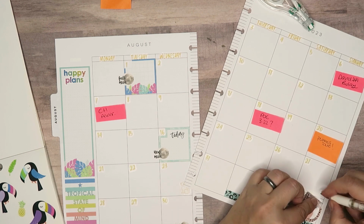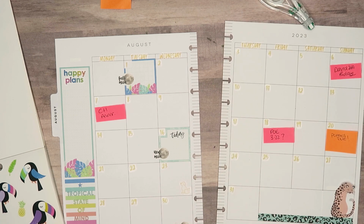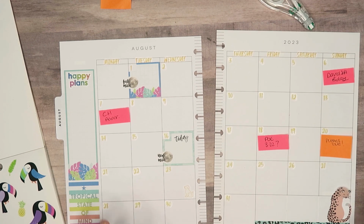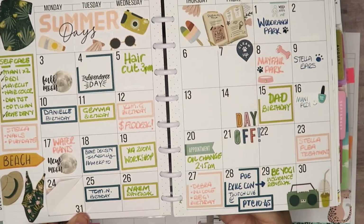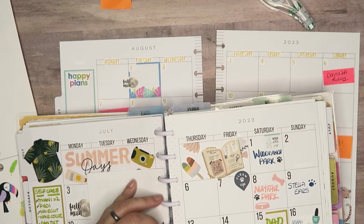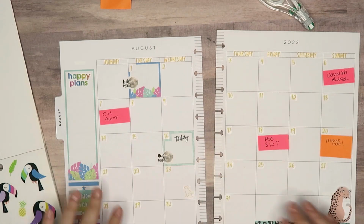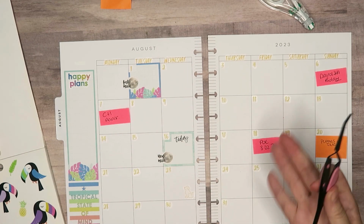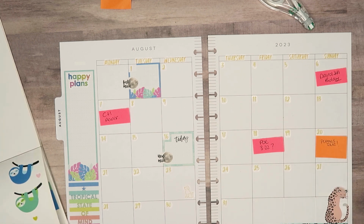I used my monthly so much in July. So much. I can't even tell you. I'm gonna show you what it looks like right now. I use that so much. I think I have two box stickers left, which, I can't even. I used it so much. And in contrast, this one's got barely anything going on. So, just that. All right.